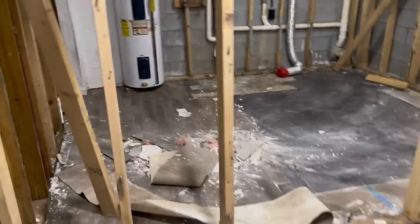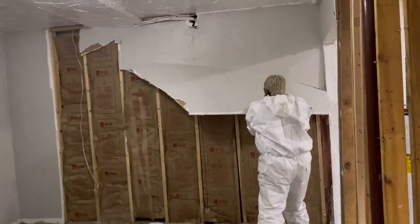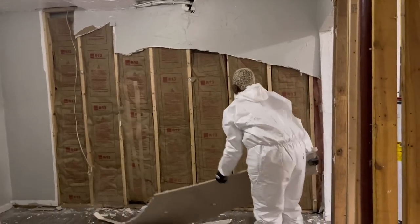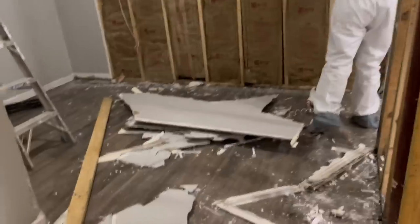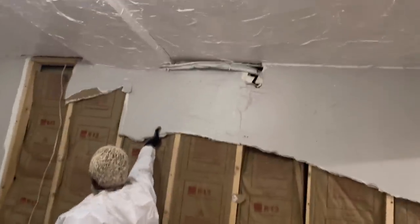Look at that. Look at this. Look at that. This dish right here. All the stuff on the floor. Right? Okay, so I'm taking the sheetrock and she break it down.